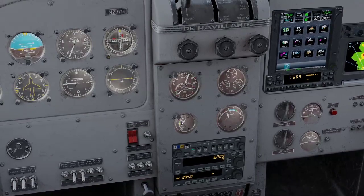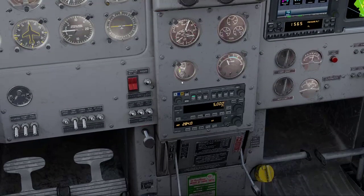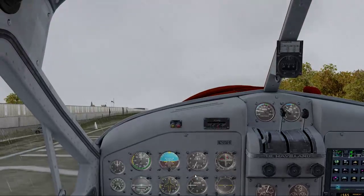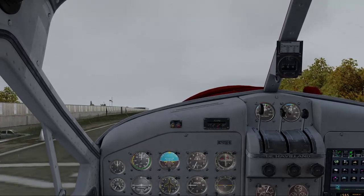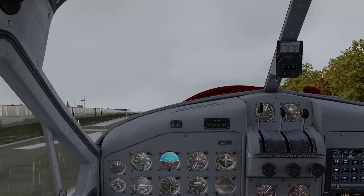What's my carb heat situation here? Boy, I am warm. I am really warm. I've been sitting on the ground so long here. I'm gonna turn that all the way down. Hopefully I'll cool that off a little bit. Oh boy. I'm gonna put my cabin. I just need to get going here. Hopefully the cool northeastern air will cool off the carb temps a lot.